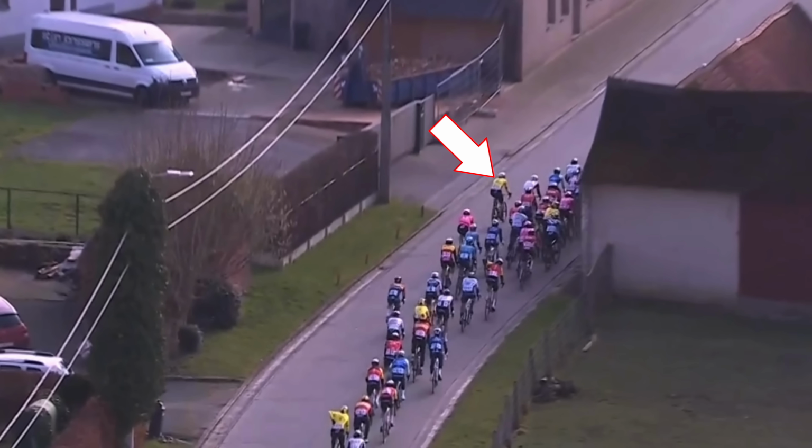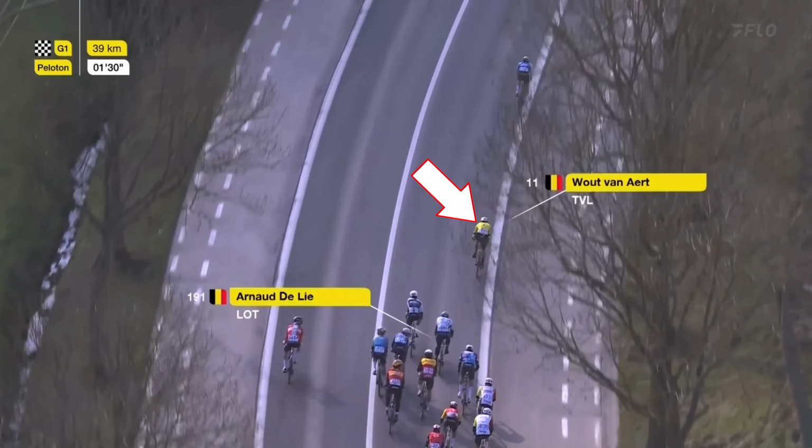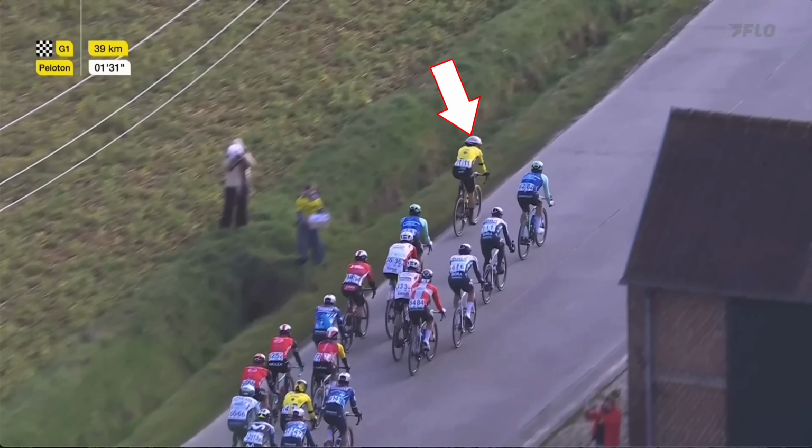Now he does have some teammates. As we start looking at the pictures, he's got 3 teammates: one's Tiesj Benoot, the other is Matthew Brennan, and the other one is Per Strand Hagenes. With those 3 teammates and Wout van Aert, you see Wout trying to go across the gap, but then he decides wisely to sit up because he's got teammates back there, so this was a knucklehead move.